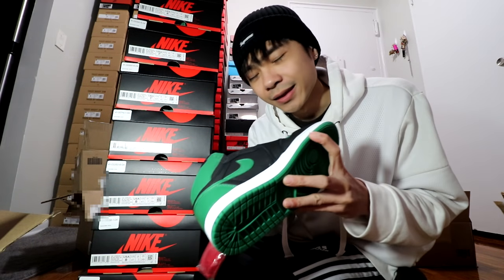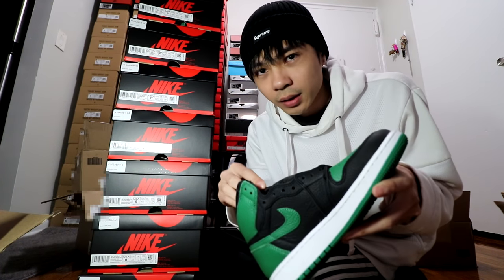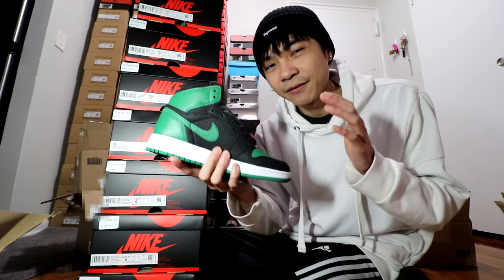I am very, very confident that these are gonna go up in price in the next few months, or maybe even one year from now. That is a little bit of speculation. However, in the past, there have been Jordan 1s that were super GRs and that have sat on shelves. It's like you could literally go to the store and just buy them without any issues whatsoever. And then several months later, they are $100 to $200 over retail. And I don't see why the same would not happen for these.